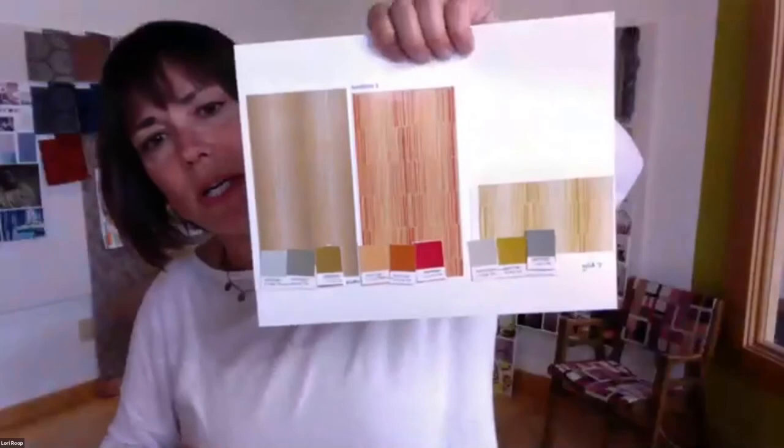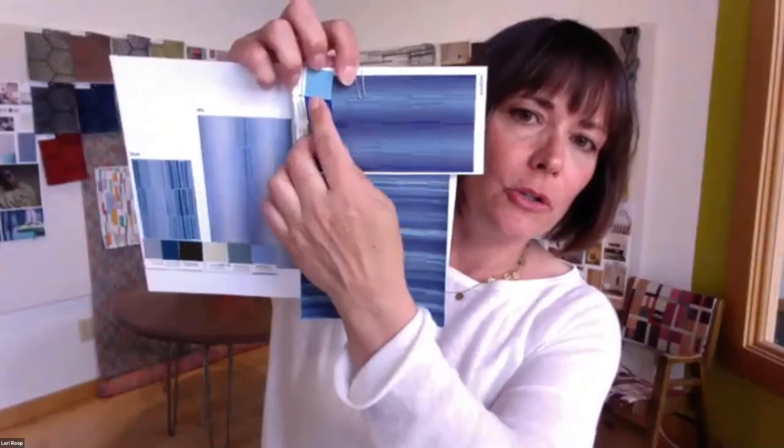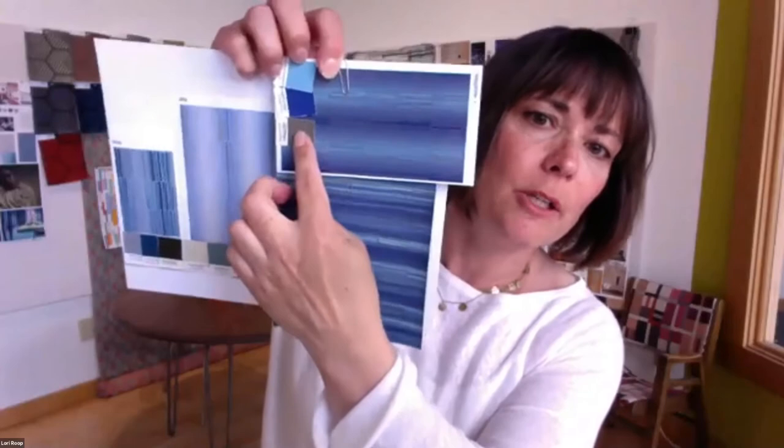So we have some neutrals, some kind of sunshiny warms. And then here you can see this guy actually turned into one of our final colors. So you can see here the two background print colors, and then this is the overprint color on top, and you can see it changes a little bit when it's in production.